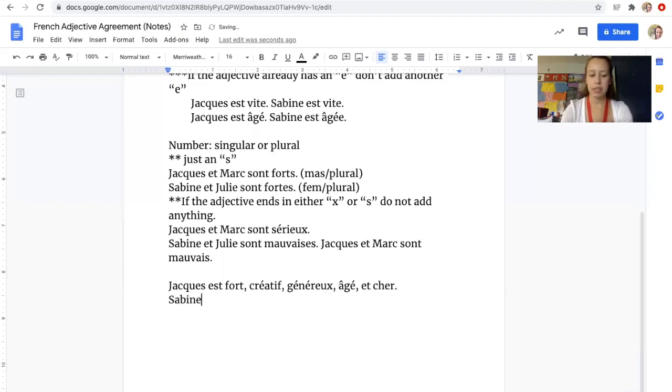So now we've got Sabine, and she's feminine and singular. So we've got fort. I need to add an E because it has nothing in the masculine. Créatif, the IF becomes IVE. Généreux, the EUX becomes EUSE. Âgé, I have that fancy E, so I'm going to add another one.